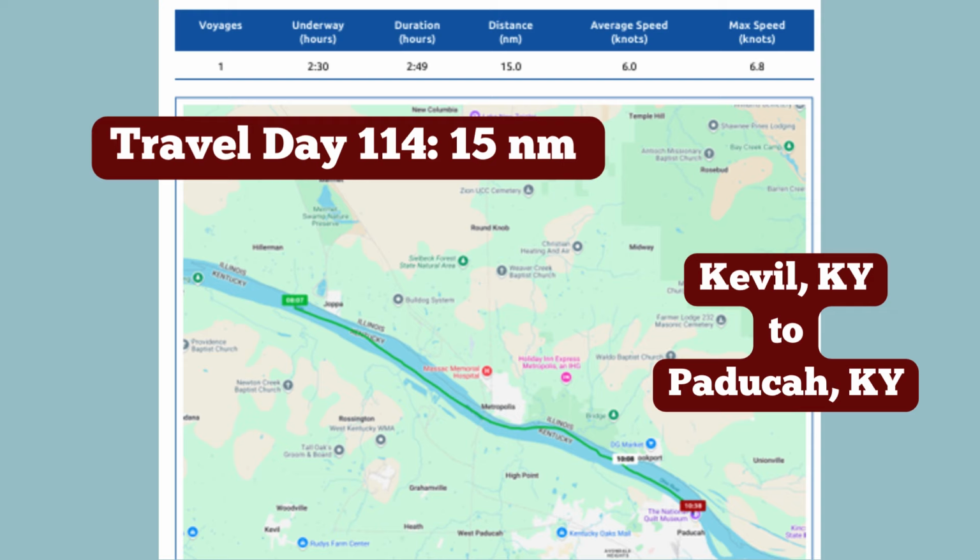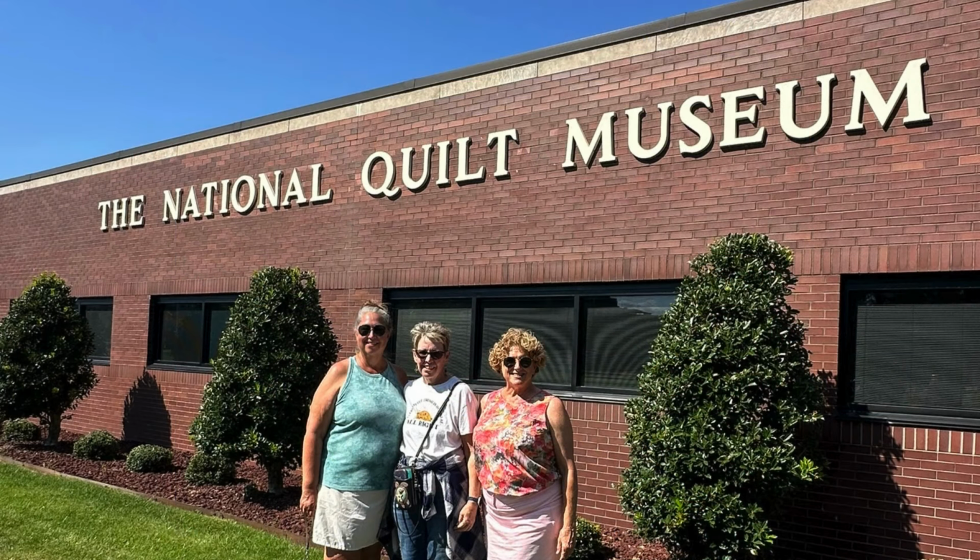Travel day 114. We went 15 nautical miles from Kevil, Kentucky to Paducah, Kentucky. We had a great day exploring Paducah.